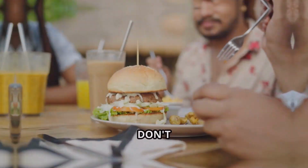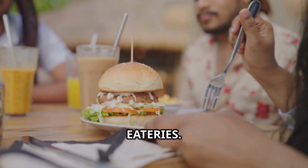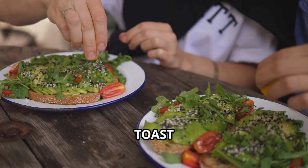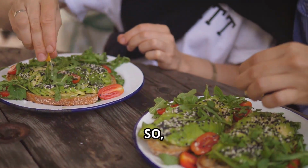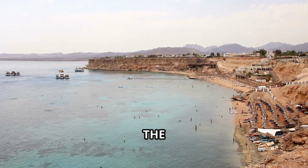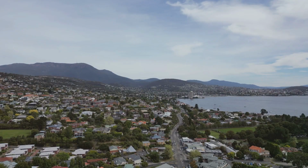And when hunger strikes, don't worry, Brisbane's got your back with a smorgasbord of budget-friendly eateries. We're talking juicy burgers, steaming dumplings, and enough avocado toast to satisfy your Instagram feed. So, pack your swimmers, grab your shades, and get ready to soak up the sun and the savings in Brisbane. Trust me, your wallet will thank you for it.